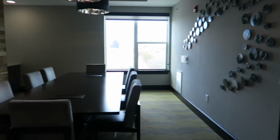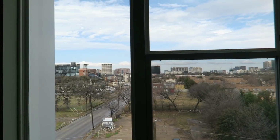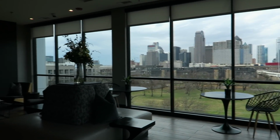So this is the first place that they took me, and it is their conference room. I honestly didn't like it at all. I felt like it was really dark and the colors just made me kind of like sad. The view is also not that great, and it's just like I'm paying so much money for what?